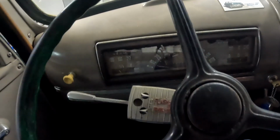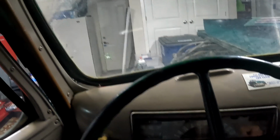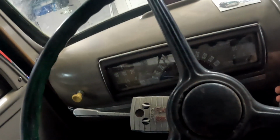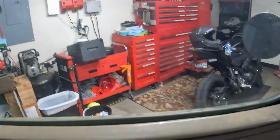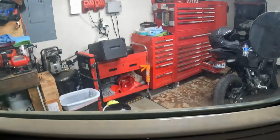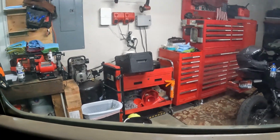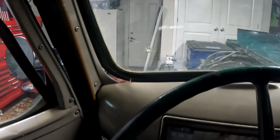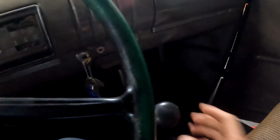Let's try to move backwards, so that's reverse. There we go. Oh, okay, so I don't even know what the shift pattern is on this. Okay, so up and to the left is reverse, so let's fire her back up. Okay, let's go in reverse. You can see that we're going to be moving. Let's go forward. Okay, I don't know what gear is what, honestly. I'm gonna have to look up the shift pattern because it doesn't say it here.